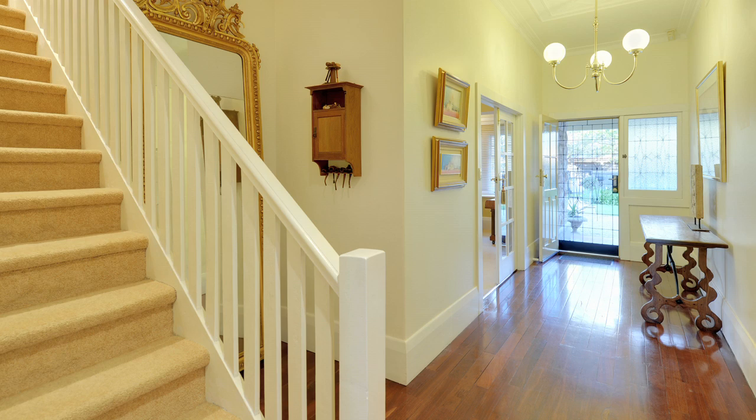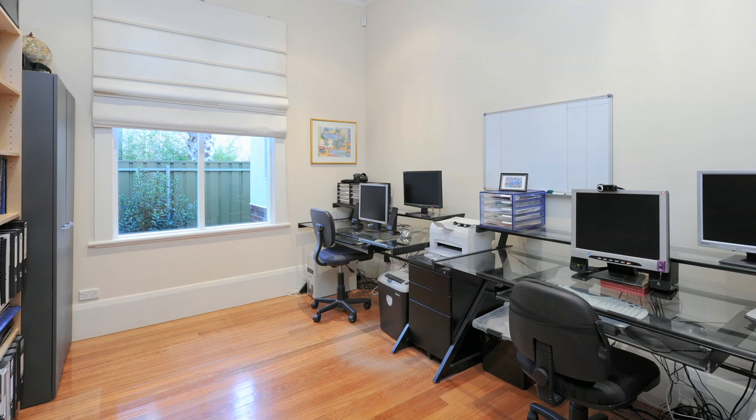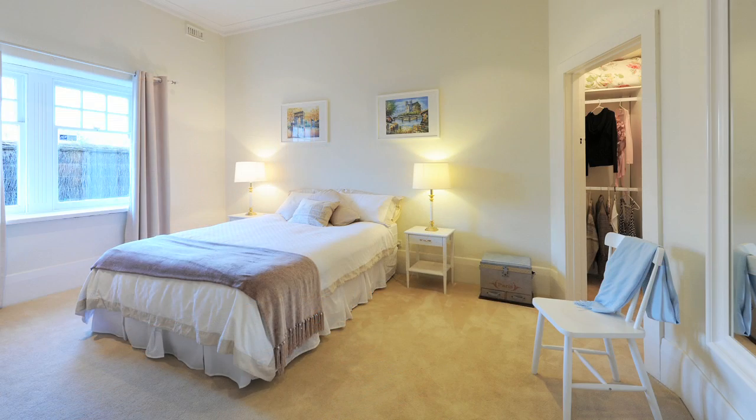From an accommodation point of view, we've got potentially 5 bedrooms and a study slash office. So certainly for the family buyer, you really have got 5 bedrooms, 3 of which have walk-in dressing rooms, which is great too. So yes, it is very impressive.